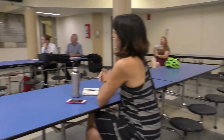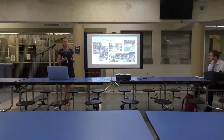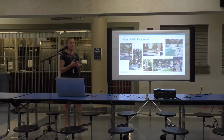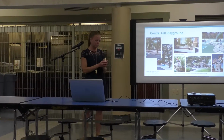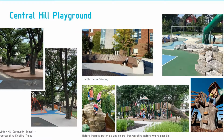So as I was saying, we will be working to incorporate nature-inspired materials and colors and actual natural materials where we can, as much planting as we can, and incorporating green space into the play space. We will have opportunities for seating for parents, grandparents, the daycare staff that bring their toddlers over to play during the daytime.